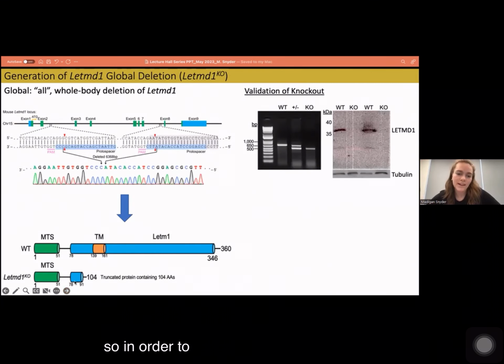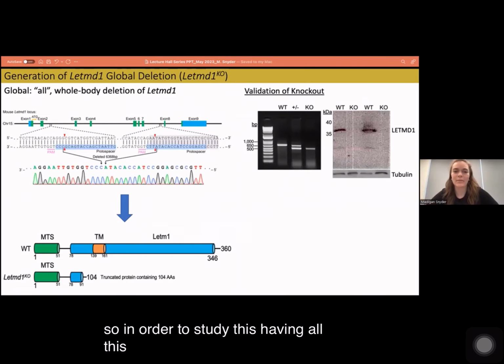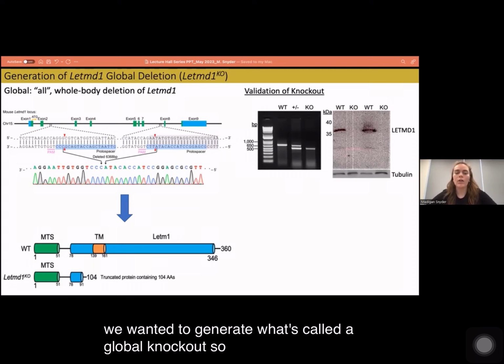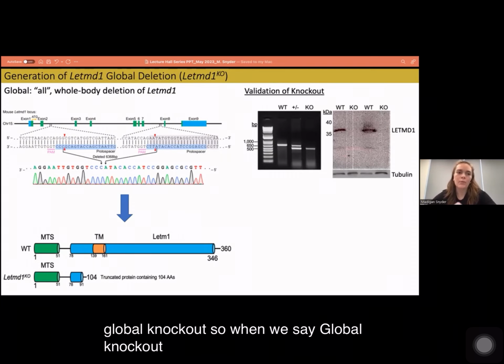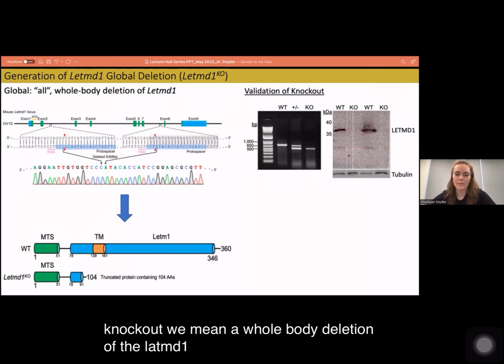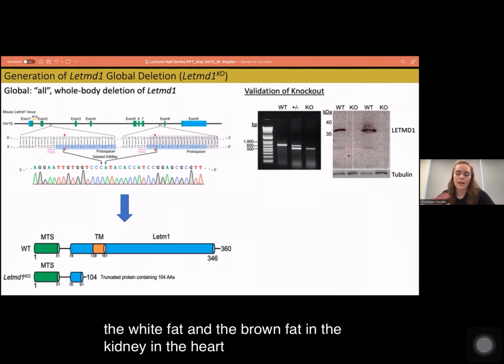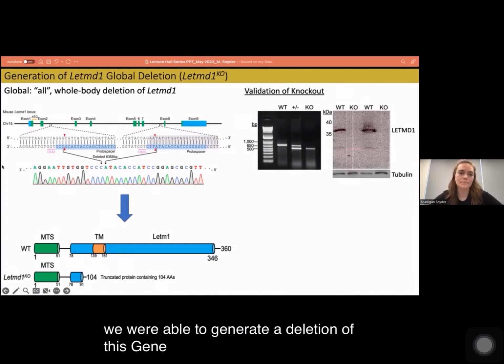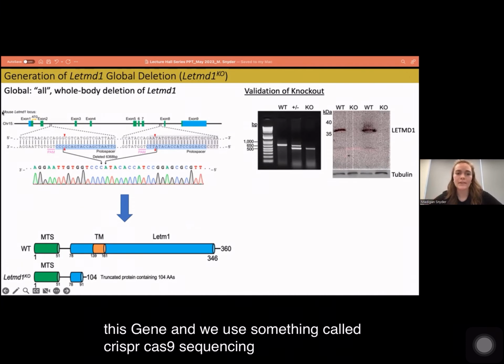So in order to study this, having all of this information, we wanted to generate what's called a global knockout. When we say global knockout, we mean a whole body deletion of the LETMD1 gene. So in the liver, in the white fat, in the brown fat, in the kidney, in the heart, every single tissue, we were able to generate a deletion of this gene. And we use something called CRISPR-Cas9 sequencing for this.